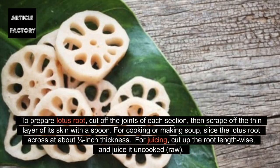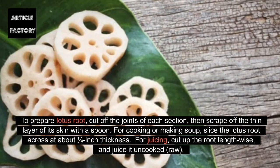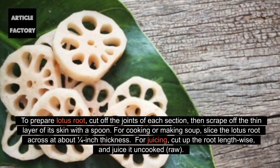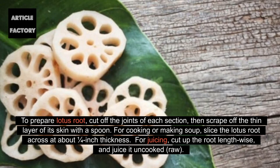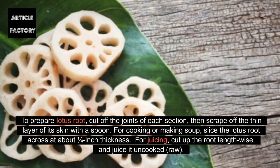To prepare lotus root, cut off the joints of each section, then scrape off the thin layer of its skin with a spoon. For cooking or making soup, slice the lotus root across at about 1/4 inch thickness. For juicing, cut up the root lengthwise and juice it uncooked, raw.